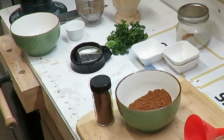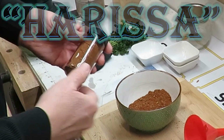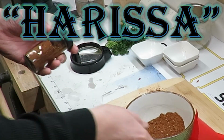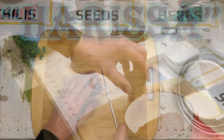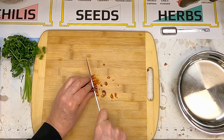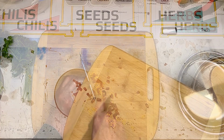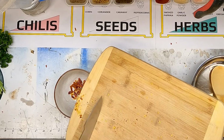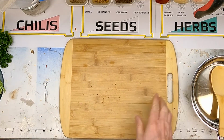Aside from the distinct Tajine cooking vessel, the other hallmark of Tajine is a spice mix called harissa. To make harissa, chop up about 10 to 12 dried chilies and place in a bowl. Set them aside.